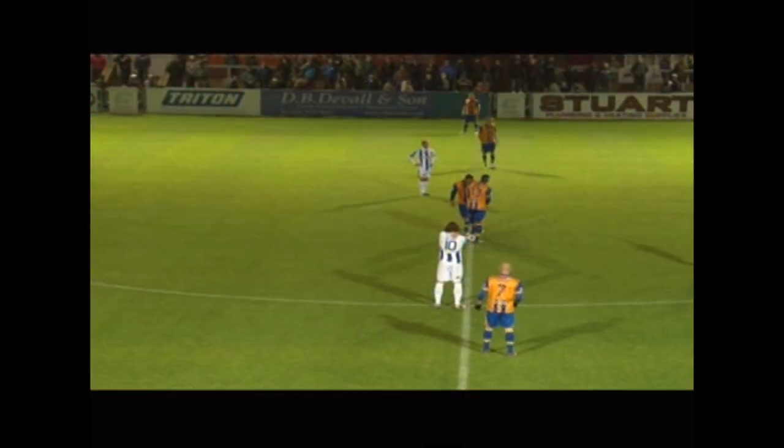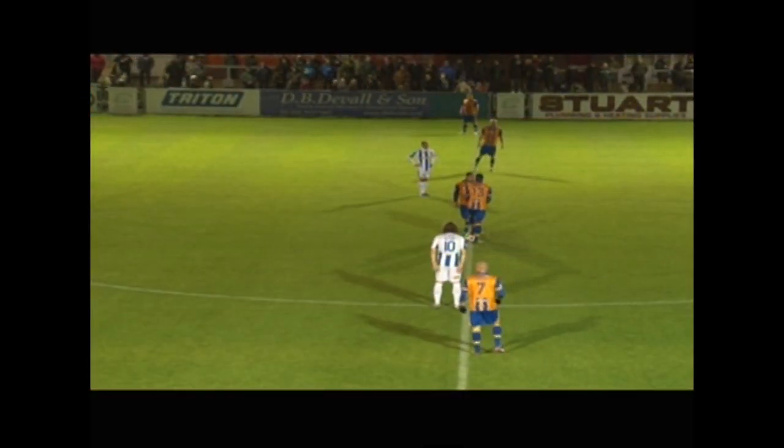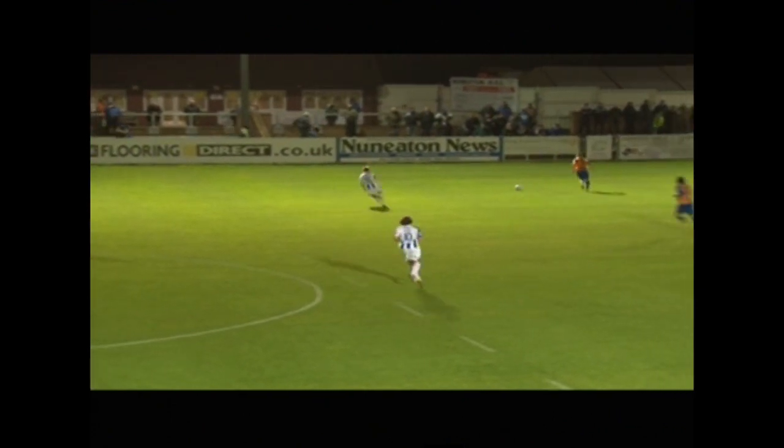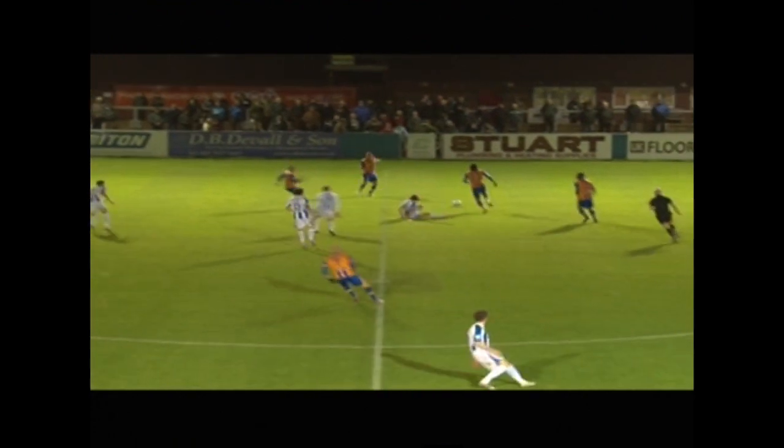Mansfield in the blue and yellow tops, blue shorts and blue socks. It will get us underway. Nuneaton, the familiar blue and white stripes, white shorts, white socks. Nuneaton kicking from left to right as the fans just move around. Not sure whether it's segregated this evening, but certainly some Nuneaton fans moving around in front of the rugby club.